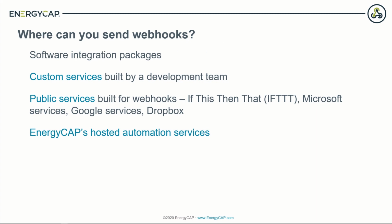If This Then That. You may have heard of that before. It's a common platform for saying, once this event happens, then I want you to take these types of actions. Microsoft has services, Google has services, as I mentioned before, Dropbox and other services can automatically accept webhook events and then take some type of an action. And as I mentioned before, EnergyCAP has a suite of tools available within our hosted platform that we can use to help our clients take automated action.